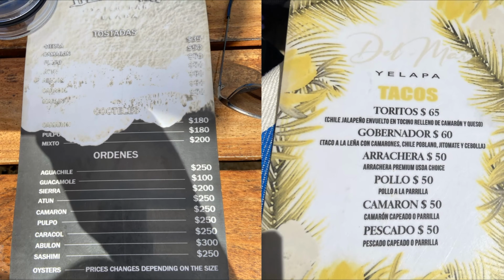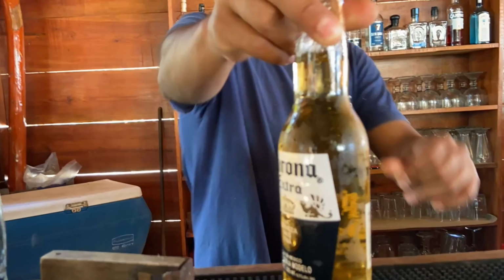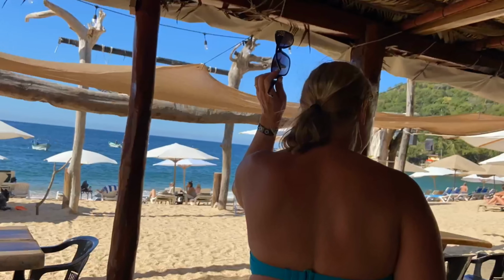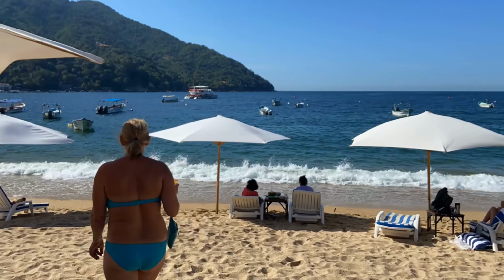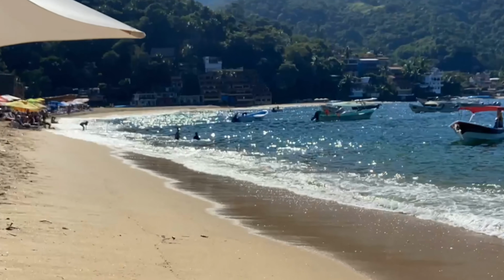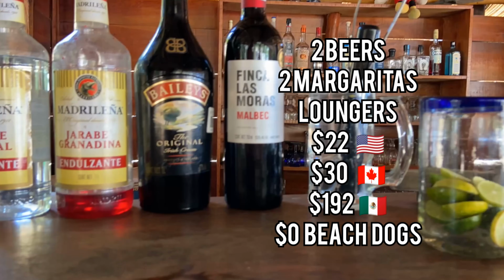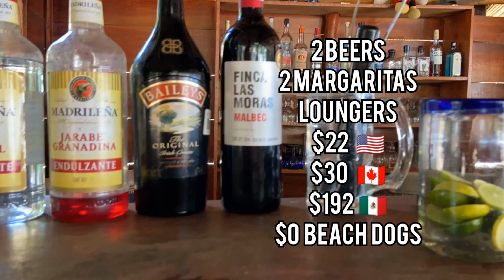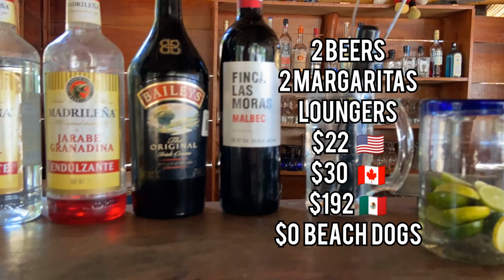We did walk in and check out the bar for a little bit, and we talked to an expat named Chris. She's from Oregon. She's lived here for 18 years and absolutely loves it. Through that conversation, she did tell us that this was the cheapest bar on the beach. We spent about 2.5 hours here at the Del Mar Oyster Bar. We bought 2 beers, 2 margaritas. We had loungers for the day, and that cost 22 bucks US or 30 bucks Canadian or 192 pesos. And the beach dogs were free.